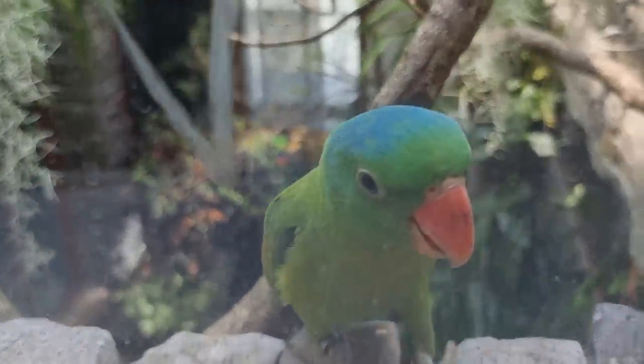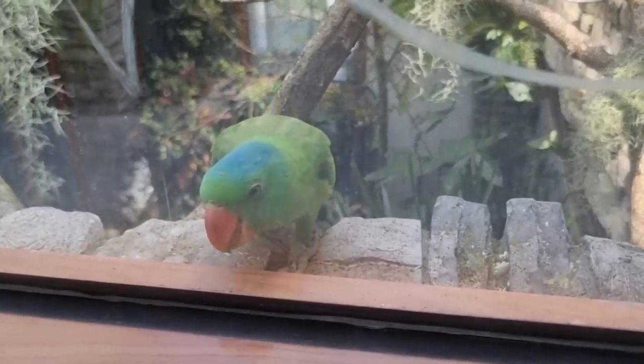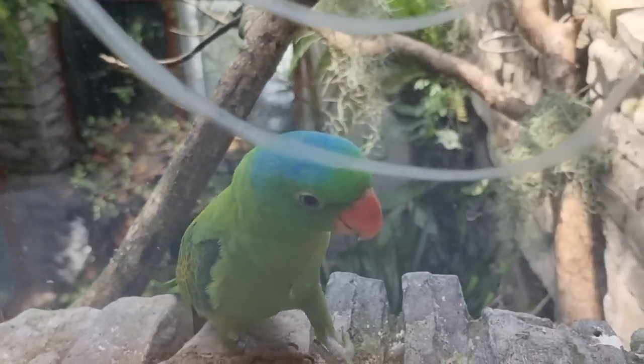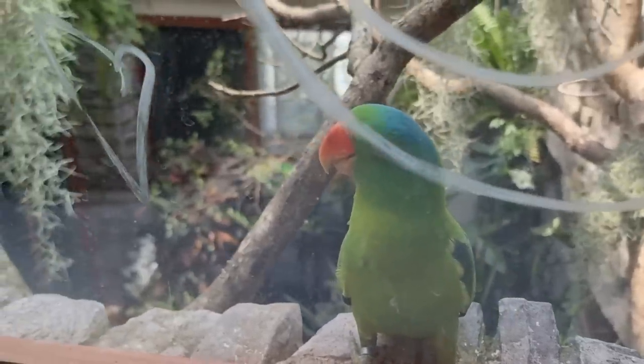Hi there, Gabriella. You're so pretty. Oh, it's so cool to interact with the parrots like here on the second floor behind glass. Gabriella's so confused about glass still.